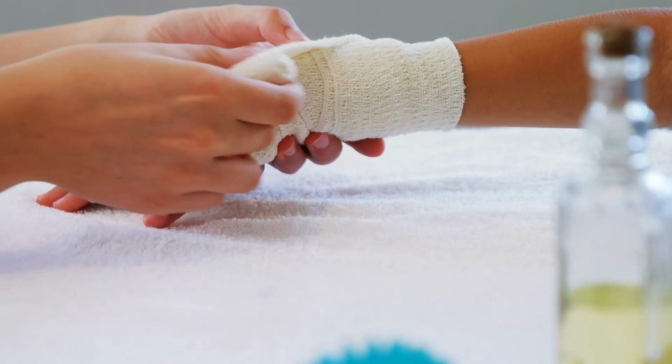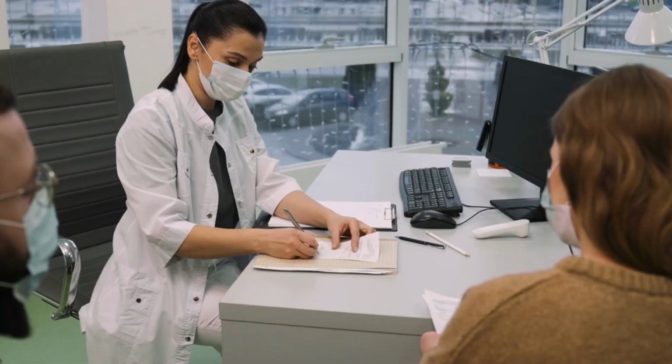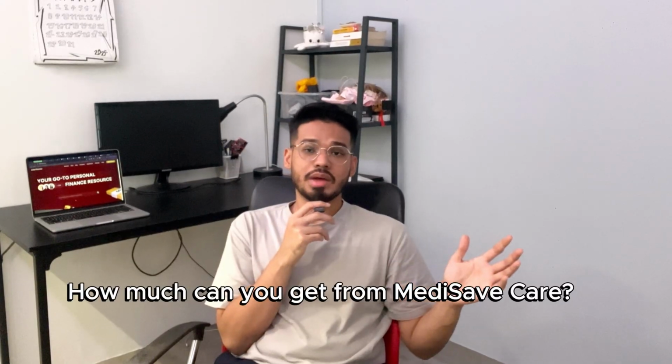Nursing procedures can also be covered for things such as dressing wounds, administering injections, or catheter care. And finally, outpatient care, meaning ongoing treatments that don't require hospitalization, is also allowed under MediSave Care. So it's actually pretty broad, and that's what makes it so useful because you're not limited to just one type of expense. Okay, how much can you get from the MediSave Care?